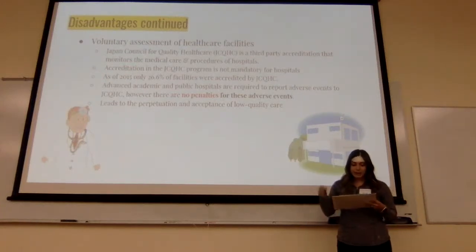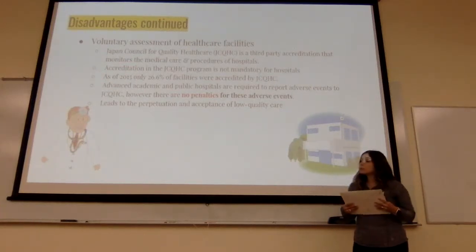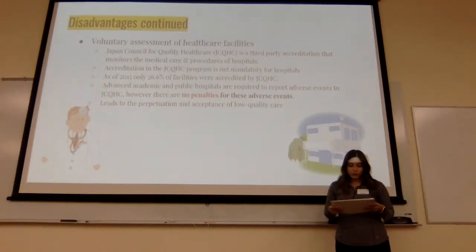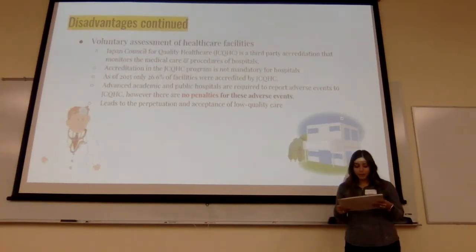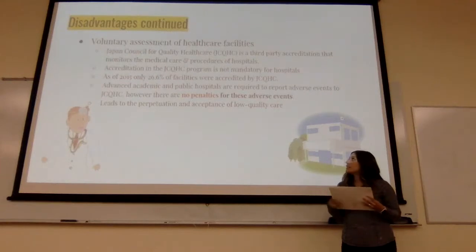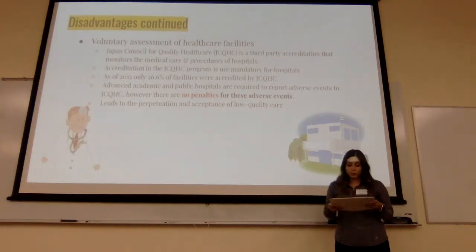And advanced academic and public hospitals do have the requirement of reporting adverse events to the Japan Council for Quality Healthcare, but there aren't any penalties for the adverse events. And this leads to the idea that low standards of healthcare are acceptable.